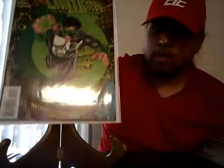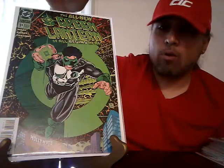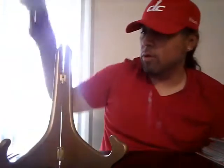Got another copy of this for $1, which is Green Lantern 51. First Kyle Rayner as Green Lantern. Key issue.